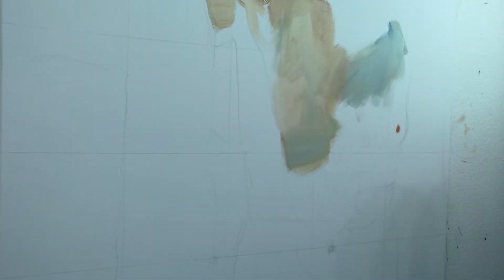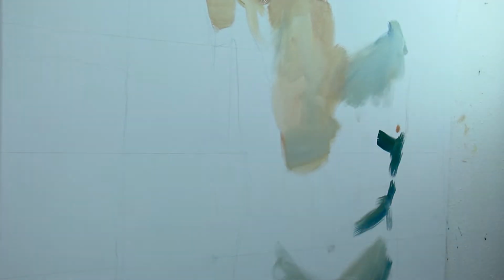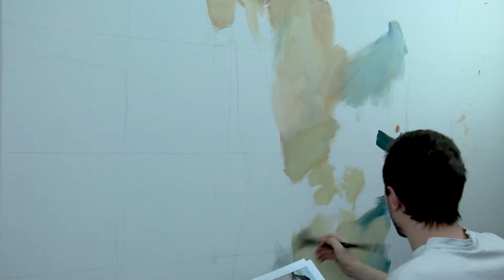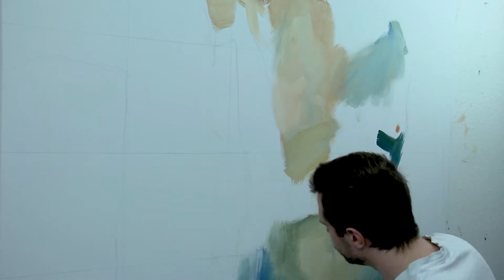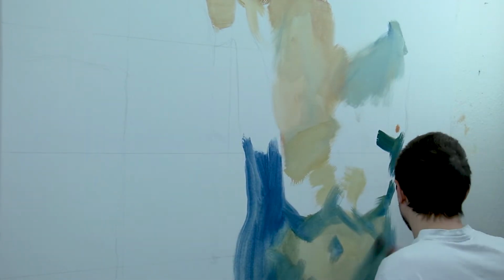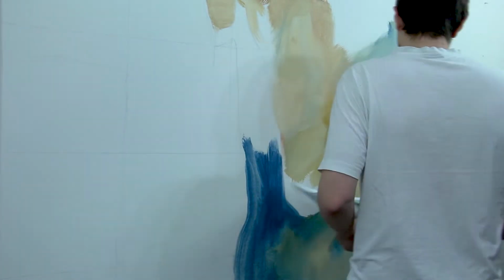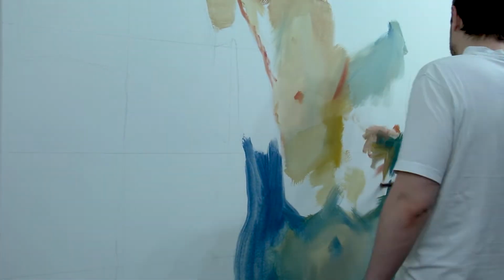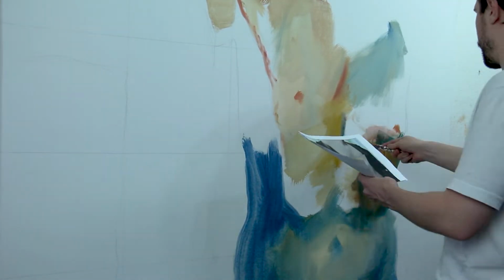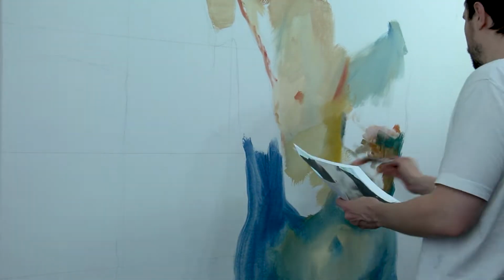So I don't really know what to think of this painting after I've done it. I think I finished it yesterday or the day before. And I'm not really sure, to be honest. I guess time will tell. I definitely learned a few things here and there of what I want to repeat, got some ideas, so that's always great.